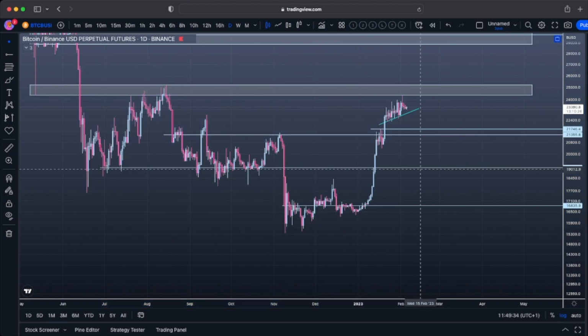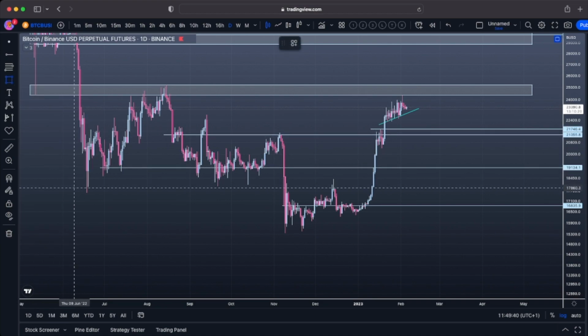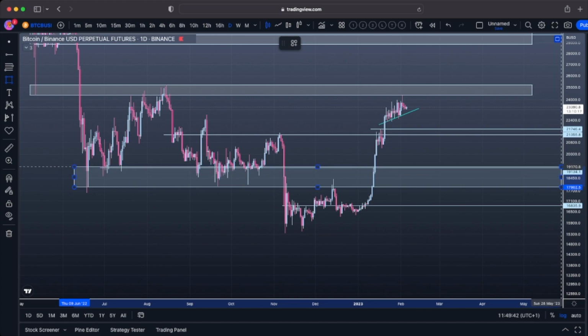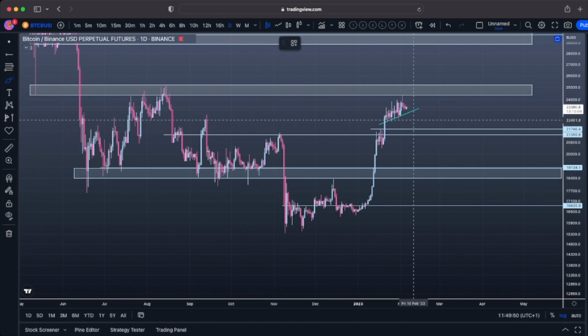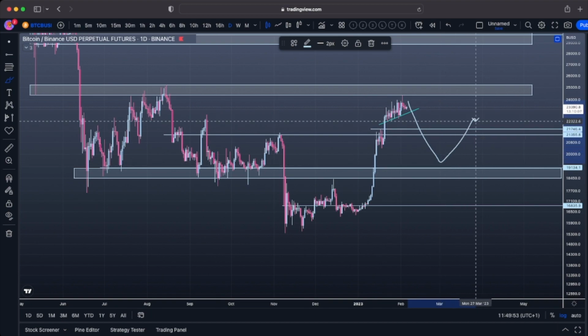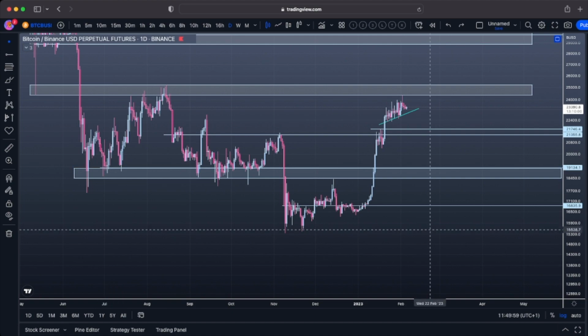This to me would be a nice level to claim. It would also mean that we could get a potential range that we spent months in. Something like this maybe, or I will adjust it to this. So we could potentially bing bong around here for months. These are my targets to the downside.